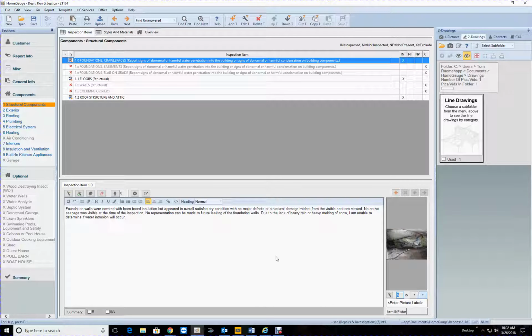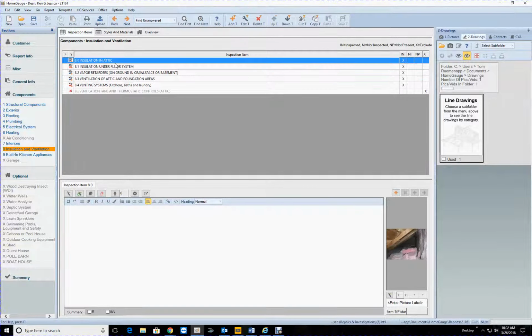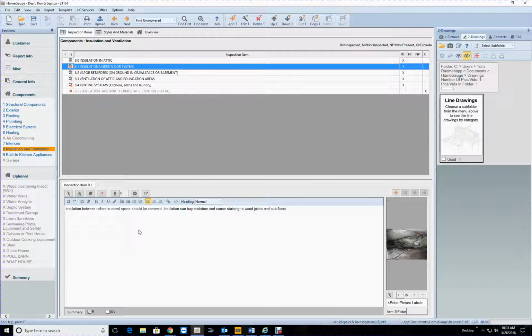Some hanging insulation. We'll get to that later, I'm sure. Let me see what you got over there in the insulation part. The perimeter foundation should be insulated on there. Okay.